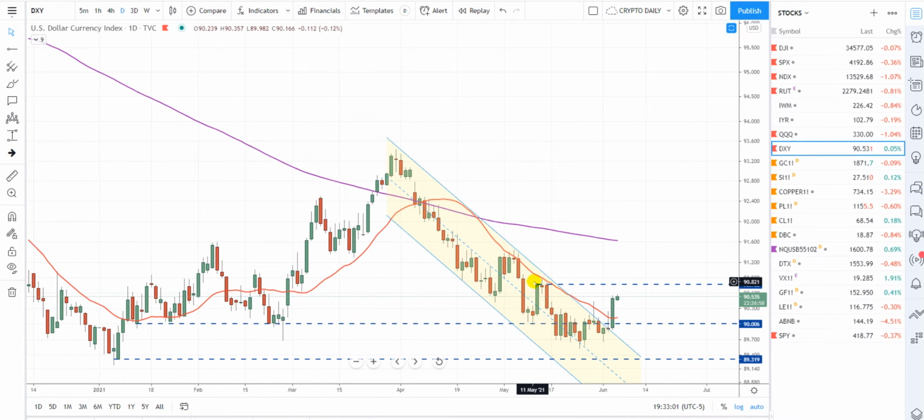Actually, it might be this low. Well, I want to keep it there. I mean, you could arguably say it could be this low pivot right here. So I'll tell you what, we'll leave it there, see if this works out. If not, this will definitely be the next resistance area.